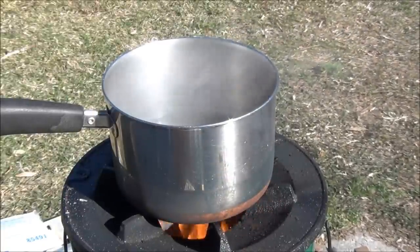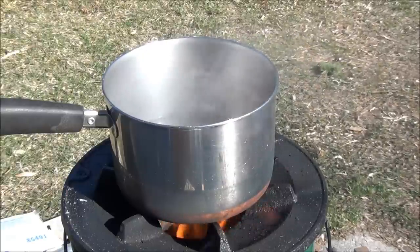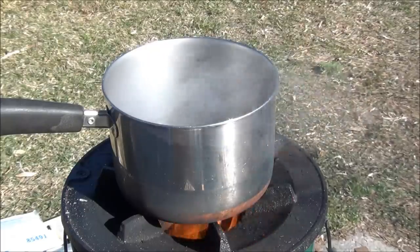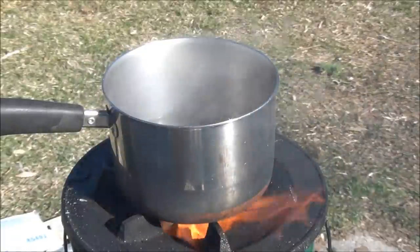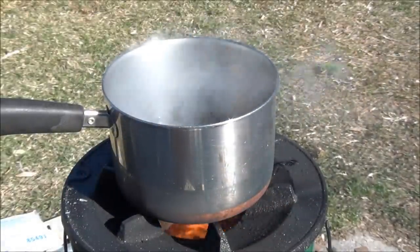It's best if you're boiling a big stock pot or you're cooking with a wok, some Asian food that requires a high heat, then you go up to maximum power. You don't want to go to maximum with small cookware like this. And so I've just got enough sticks for about half power, and that suits me just fine.